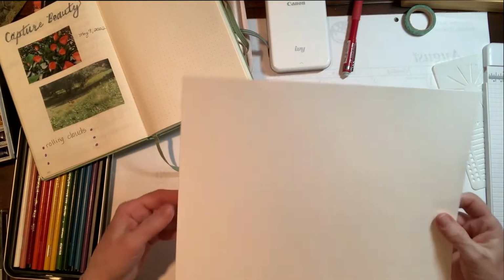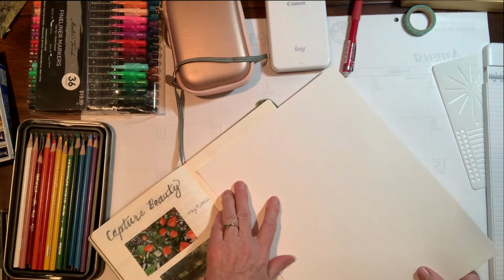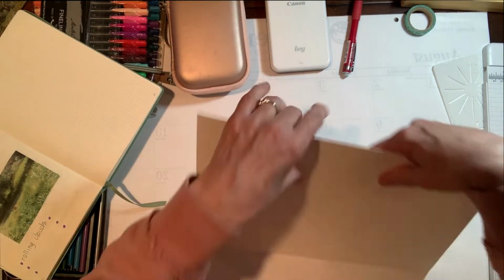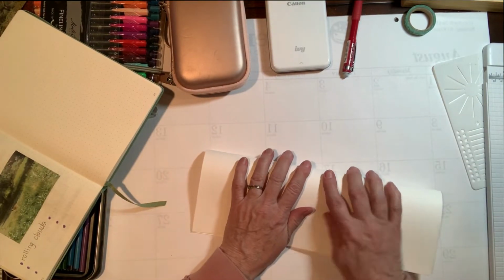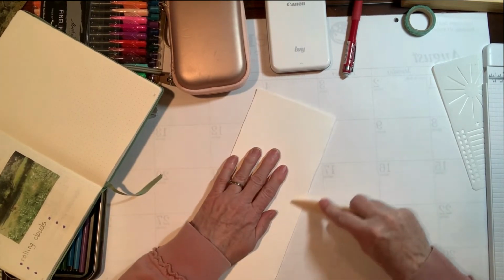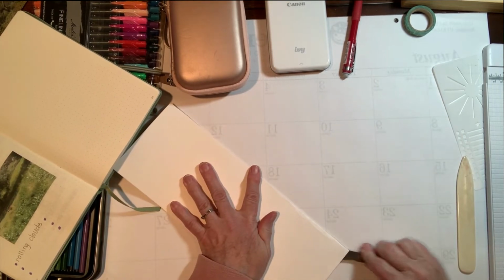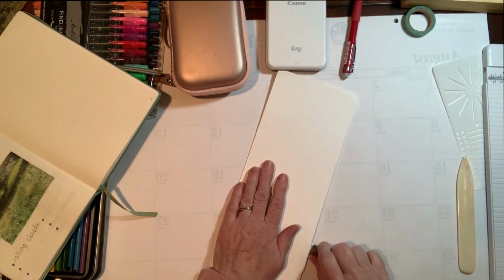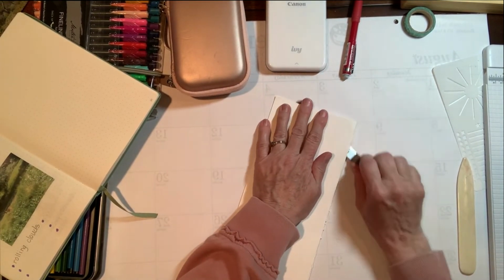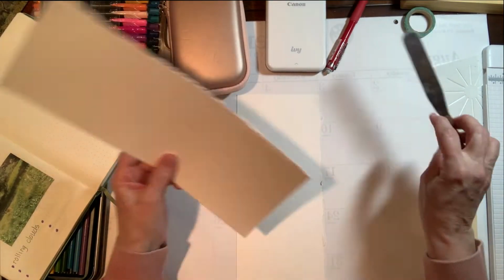So this is watercolor paper, and I'm going to tear this apart. Generally with watercolor paper, you don't cut it with a paper trimmer. I don't know if that's just being a watercolor snob, but I had a teacher several years ago who told me, don't ever cut your watercolor paper. It's designed to be torn apart like this, or you use a palette knife.